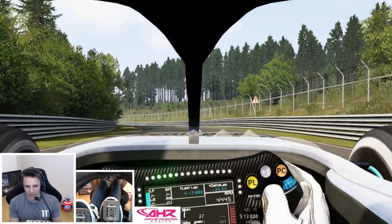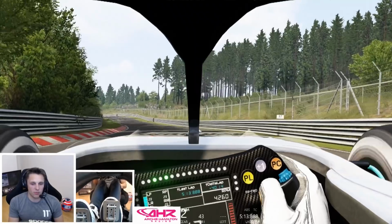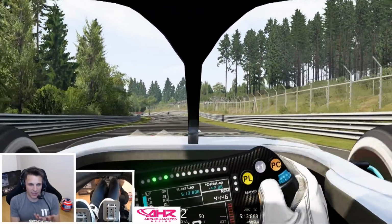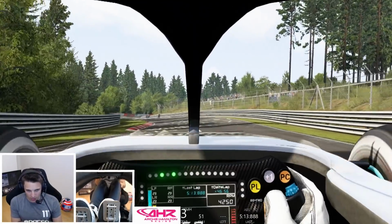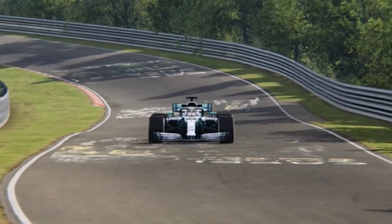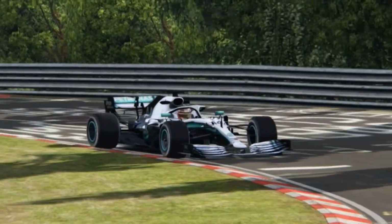I think there's time in there. I mean, we could probably get down to a 5:09 or 7. But the thing is, it's the first time that I've driven this car on this game. Learnt the track this morning for a good 20 minutes, and then I just sent it. And there we go, ladies and gentlemen. I think what a first session it's been for the sim.